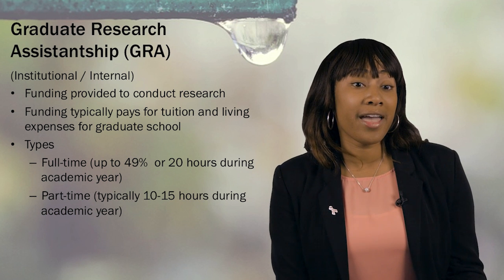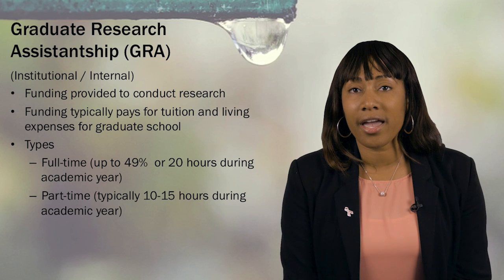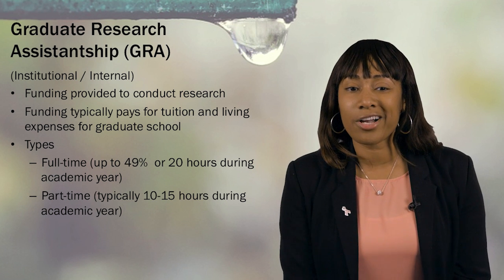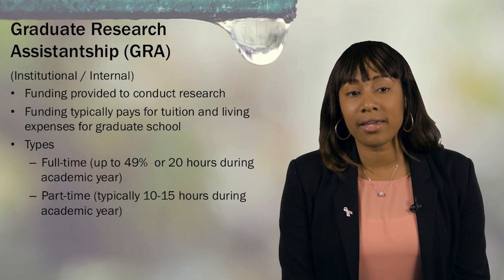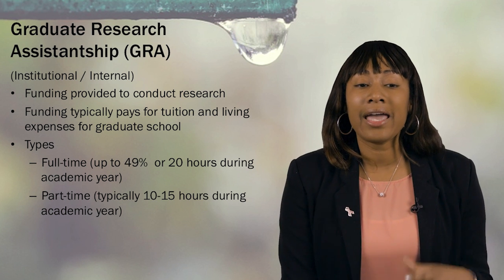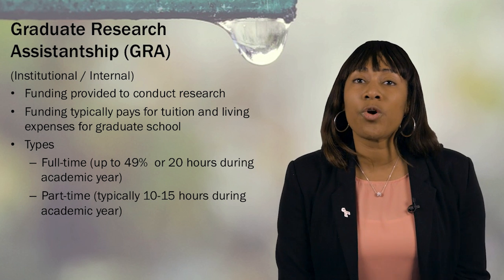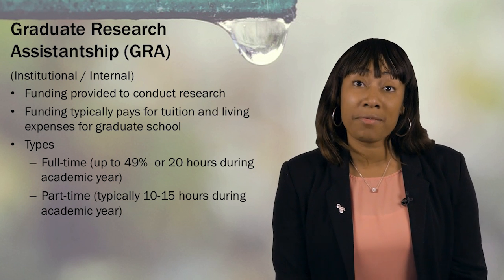For the GRA, there are different types. You can be a full-time GRA, and that's 49% or up to 20 hours during the academic year. And then part-time. Part-time is 10 to 15 hours. And during the summer, that time can change because you won't be taking classes or have other commitments as a graduate student.